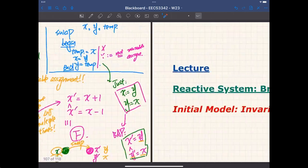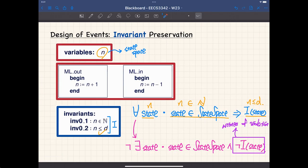All right. Any question about the formulation here? Every state that's possible from your system model must satisfy the invariance. If you can find one single state that does not satisfy the invariance, that means your model is problematic. How do you find a witness? You can show us a trace that leads to an invariant violation. All right. Any question before I move on to sequent? Go ahead.